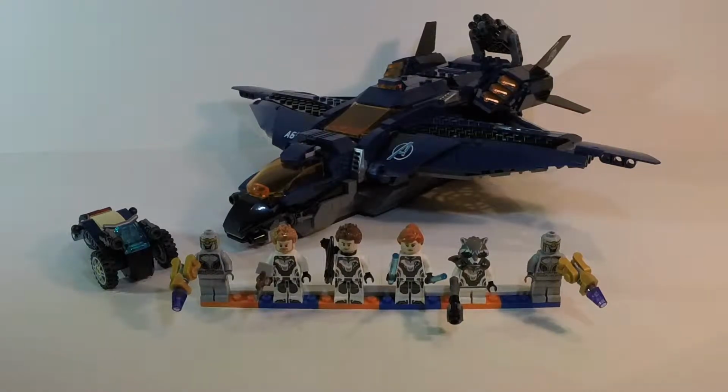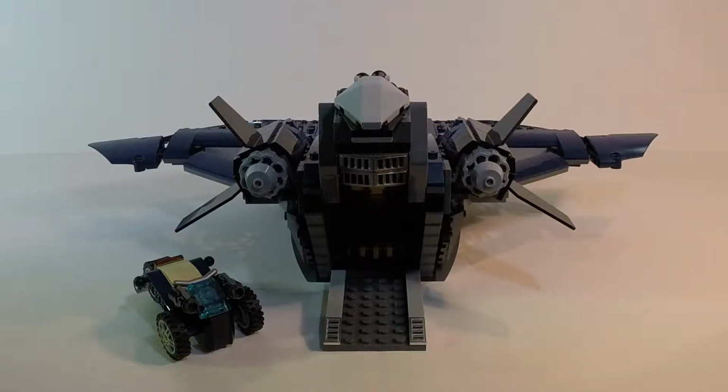I do believe the price and number of pieces is good due to the fact that it is a licensed Avengers Disney set. I also do believe that the 6 minifigures is a good number for the set because of the restricted space on the interior of the jet. The next category will be the playability of the set.